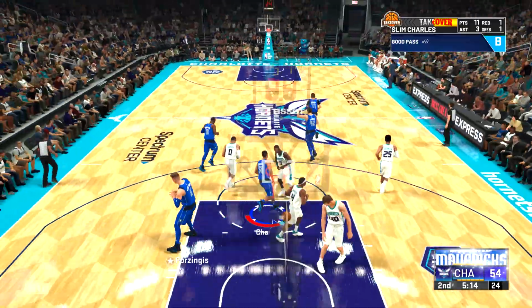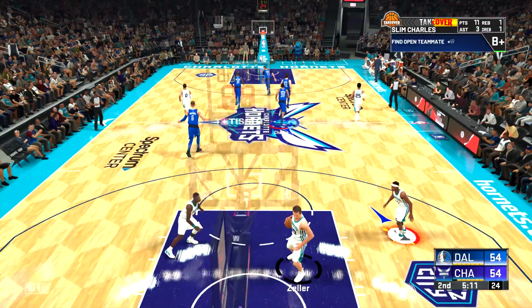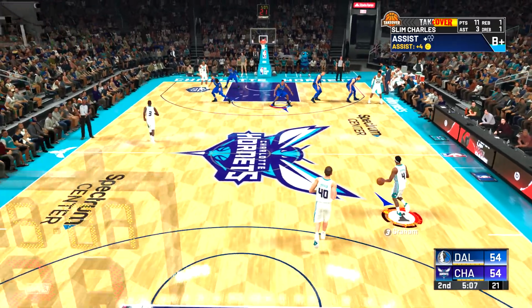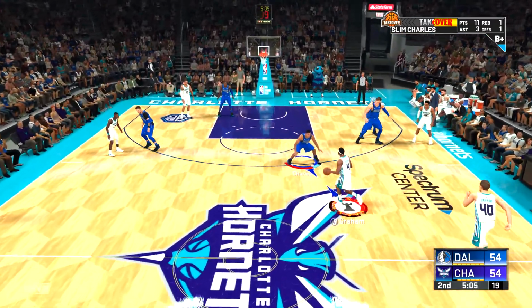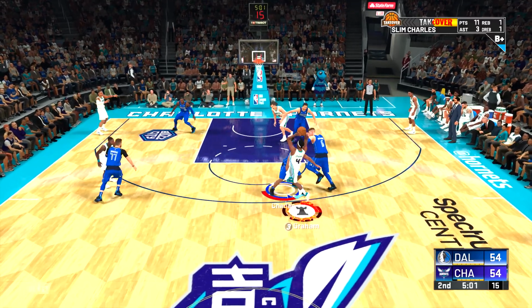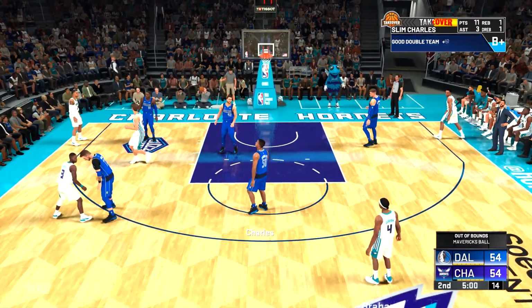Porzingis, and he banks in the layup. Porzingis has got the game tied up here for the Mavs. Well, Kristaps Porzingis has any number of tools on the offensive end, but a nice high percentage look there. Porzingis comes with the double team. Out of bounds, Dallas will take possession.